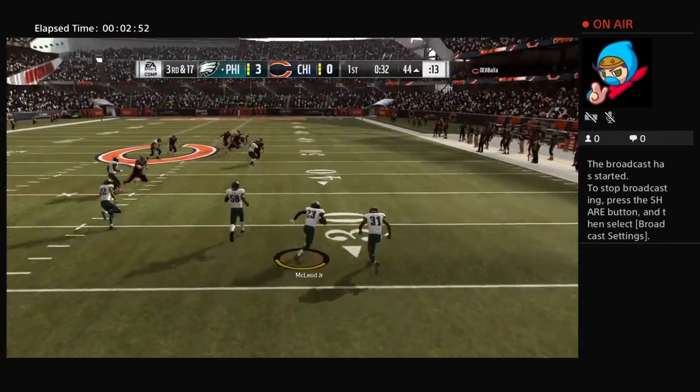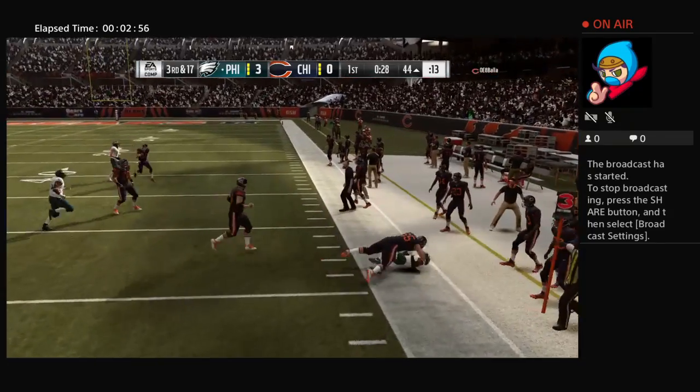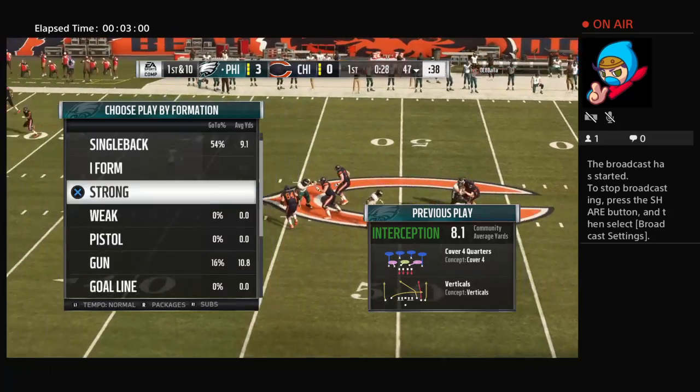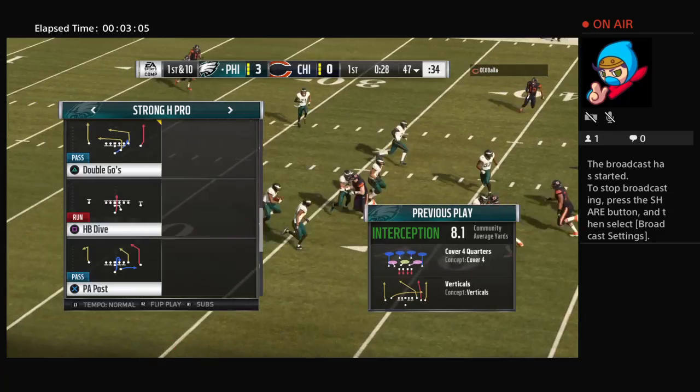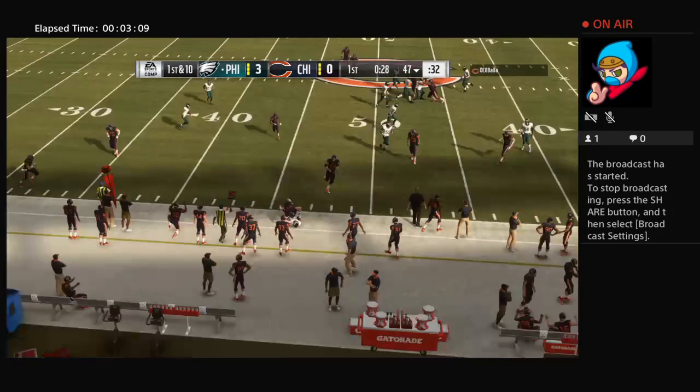Oh, and a bad throw there. It's intercepted. Picked off by Rodney McLeod. Well, they didn't exactly show patience there, did they? Just down a score, they come out firing right away and compound things by throwing an interception. They put their defense in a really tough spot.